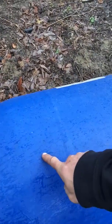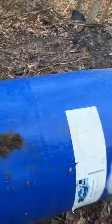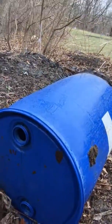Now here's some variables I see right away. It appears there are some holes in it, like my boys have been shooting it with a BB gun or something. So there are a few holes in the sides, and then on the top there are 2 holes. Now I might be able to find something to cap those holes off.